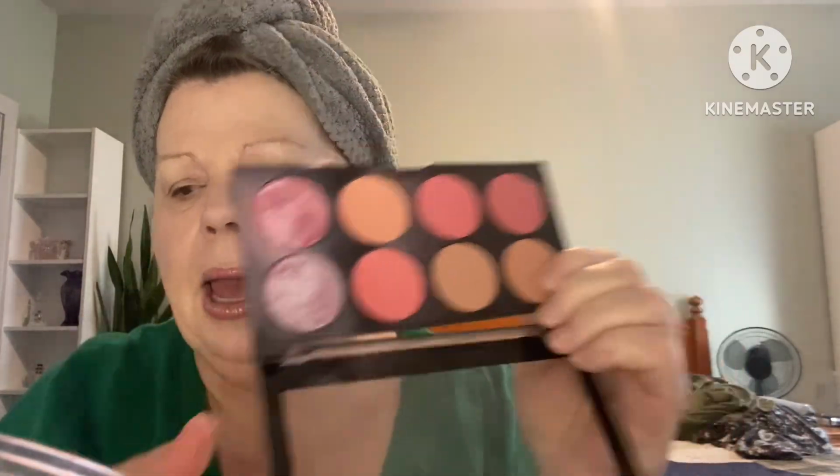All right, now let's find a drugstore blush that I want to use today. Do I want to use my NYX? You know what? I'm going to use my Makeup Revolution Ultra Blush in Sugar and Spice. It's broken, but that's okay. I take these two here and go back and forth between them. I use it like a blush lighter because it's a blush and highlighter both. So that's what we're going to do today.